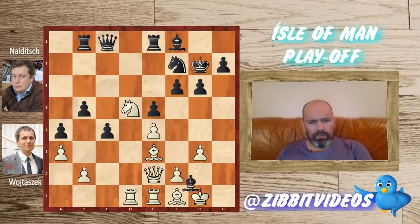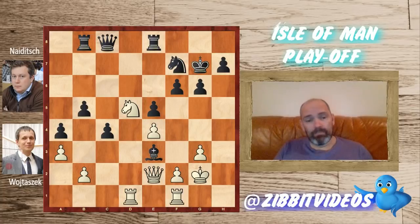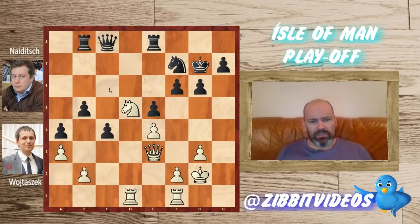Queen e2, and now a trade on f1. Black should be winning here, up 2 pawns. King to g2. Bishop takes on e3. Queen takes. And here, black probably had to get ready for actions with a move like queen c6. Centralizing the rooks, and there shouldn't be any problems. He played h5, but let's see a sample line.